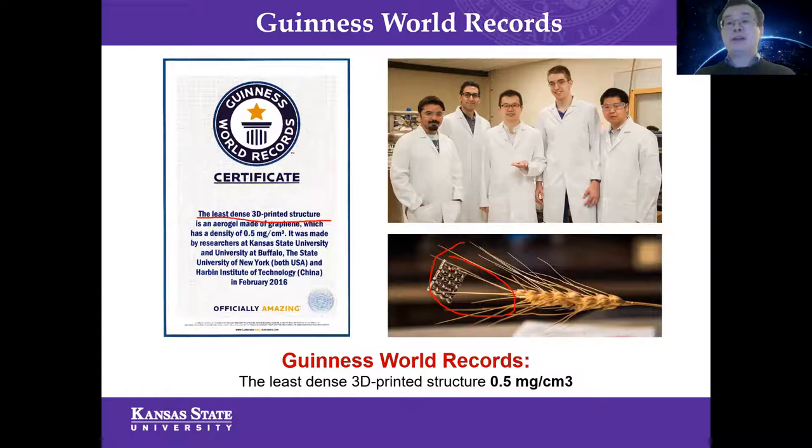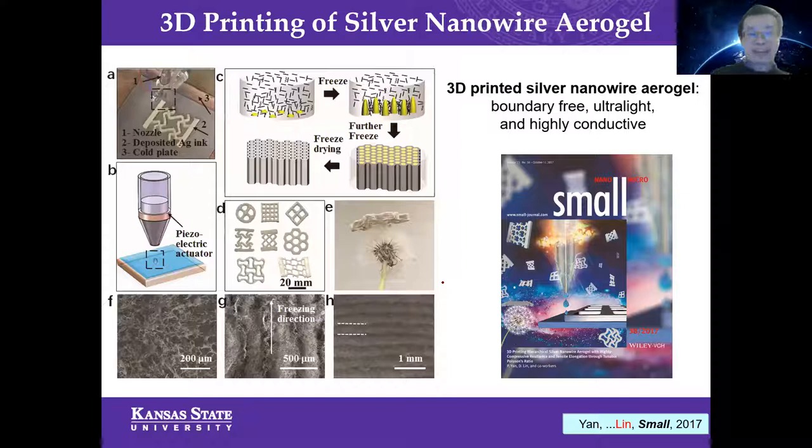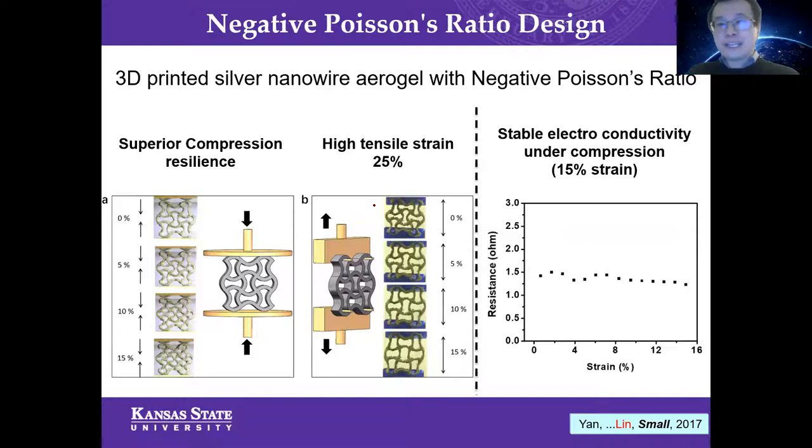So hopefully our technique is also a general method to print aerogels. We print graphene aerogels, which is a 2D material. We also print CO nanowire aerogels. CO nanowire is a 1D material, so we can print the CO nanowire aerogels with ultralight density. And we conducted one interesting result I really want to share with you.